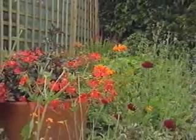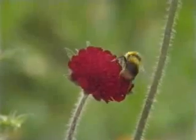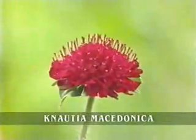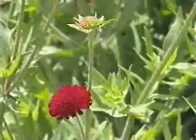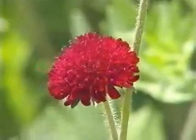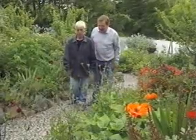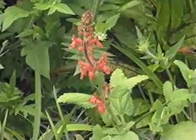Well, it's certainly very effective. It really catches your eye as you come round there. This little scabious is very nice. Yes, it's a lovely plant, very easy to grow. Now called Knautia macedonica. Lots of flowers, and it flowers continuously through till about October. And just peeping through underneath there is what looks like a stachys. Yeah, again, quite an unusual plant. It's Stachys coccinea.